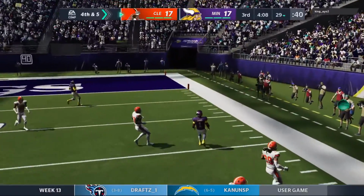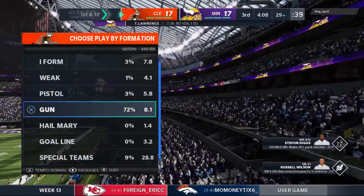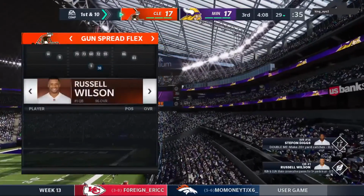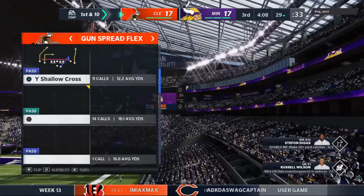Oh, let's go. Let's go, baby. Rookie move. Vikings unable to convert here on fourth, and this Browns defense stands tall.